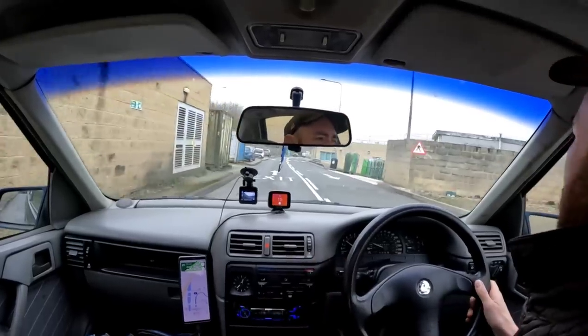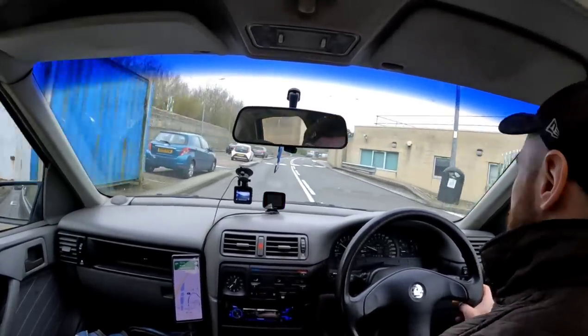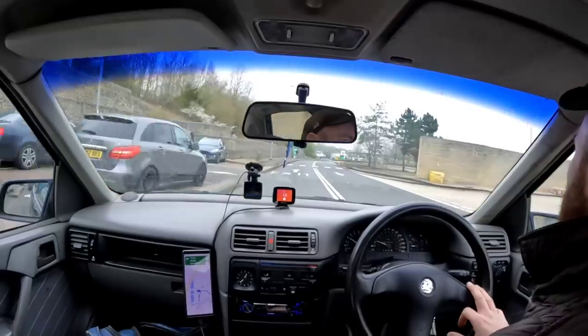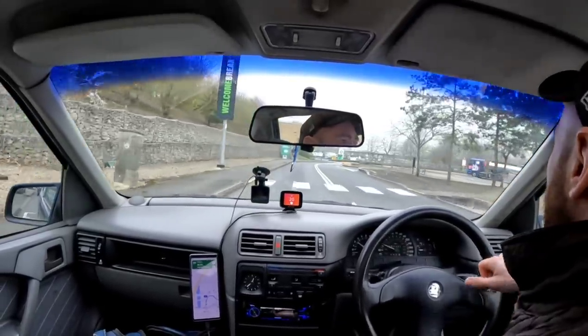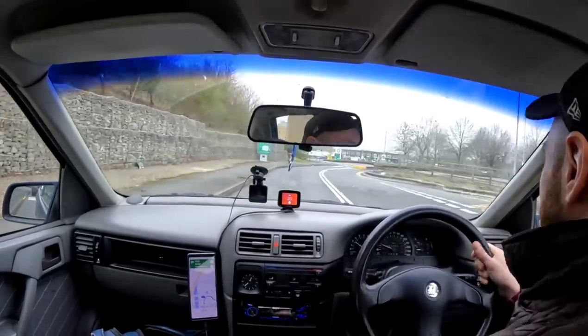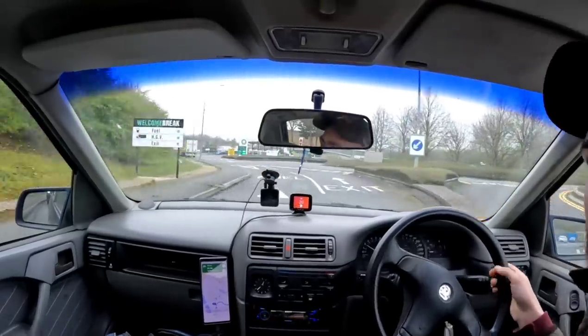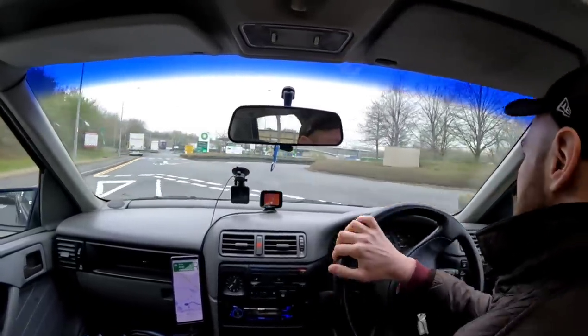Solution to the environment, just keep driving on Vauxhalls. £1.84 for unleaded and £1.93 for diesel. Ouch.